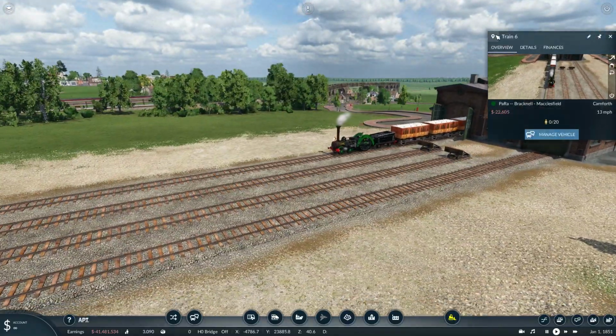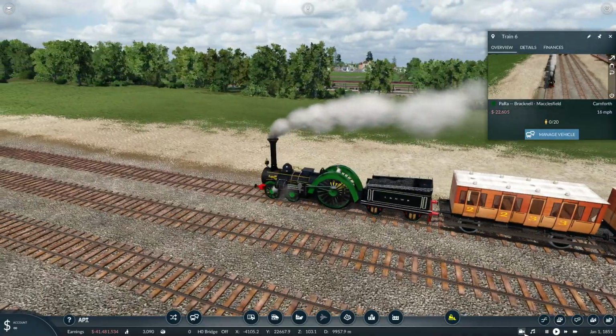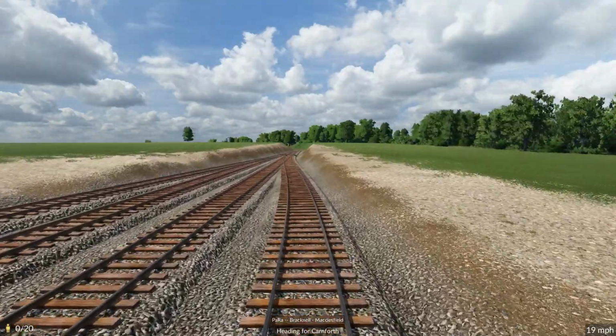So this is the train we're catching today. And I will jump on board. That's not the jump on board button. Let's try again. I will jump on board. There we go.